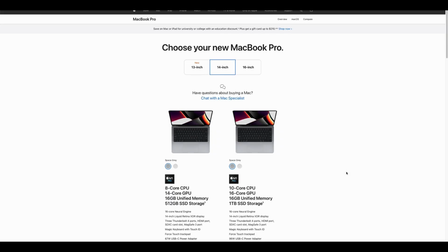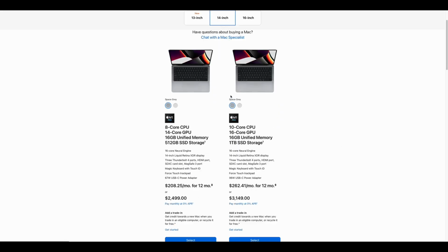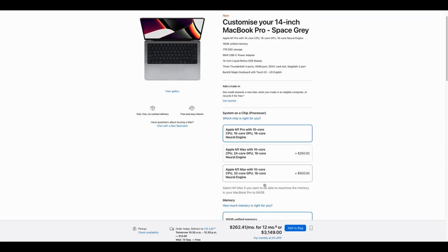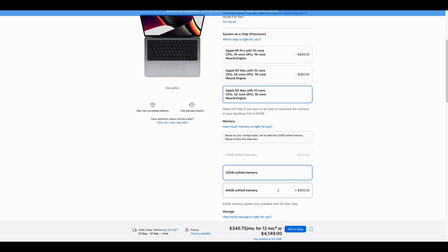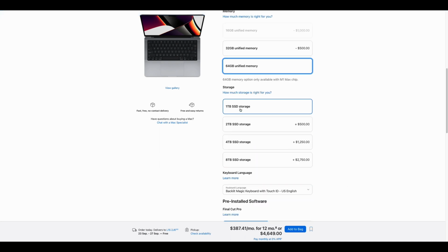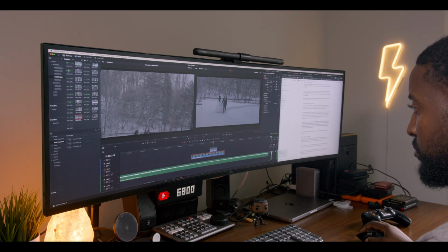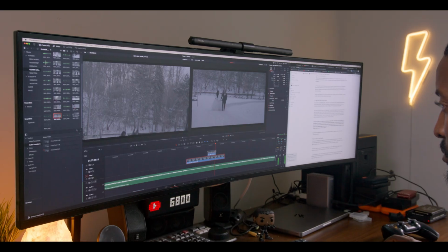So let's talk about my build and what it costs really quickly. I went with the 14-inch M1 Max with the 10-core CPU, 32-core GPU, and 16-core neural engine. I added 64 gigabytes of memory and 1 terabyte of SSD storage, coming in at about $46.49 Canadian. And yes, this is still definitely the most expensive computer I have ever purchased. But I knew I was purchasing this computer for my business, and since I do all of my editing in-house, over time I knew this computer was essentially going to be paying for itself. So I wasn't worried too much about the overall price.